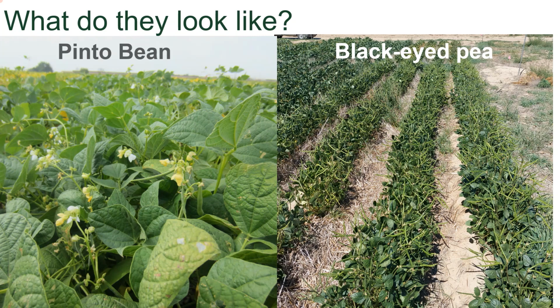So cowpeas or black-eyed peas, when you look at them, even just driving by a field, they stick out like a sore thumb because the seed pods are usually above the plant canopy. They're higher up in the plant, and they splay out on the top there, which you can kind of see. So they look quite a bit different in the field. And there's another close-up picture of black-eyed peas.